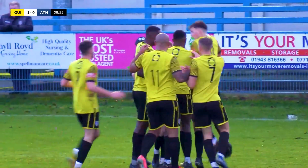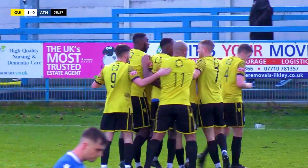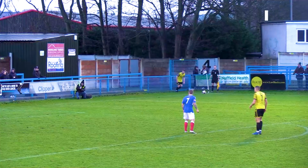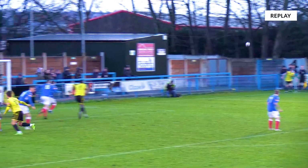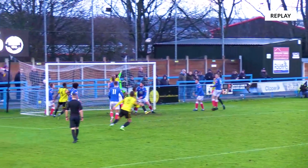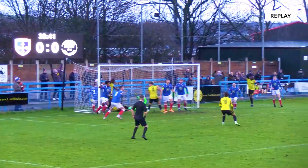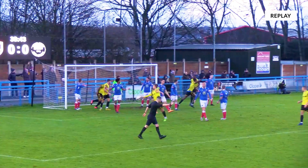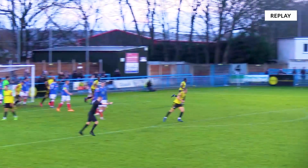I think it was direct in. There's a lot of confusion. It was direct in. Direct corner from George Smith. Seemingly, well, the goalkeeper flapped at it slightly and it looked as if the ball might have been cleared, but referee Jack Hall, no doubt in his mind, and George Smith gets himself on the score sheet.